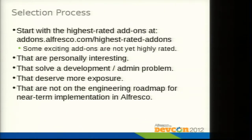So a little bit of process for how I selected the add-ons to discuss today. On the Add-Ons website, there's a highest rated feed, and you can vote for add-ons you like. So I started with that feed. Now, not as many add-ons have received votes as I expected. The top add-on in the system only has about 20 votes, which is a lot for that system, but it's not as many as I expected.